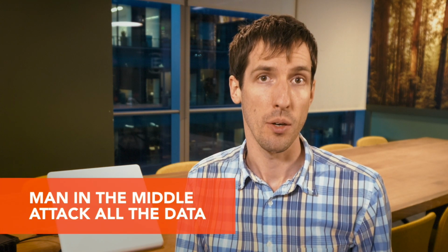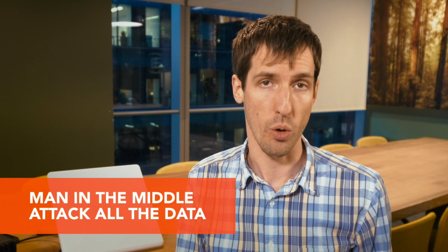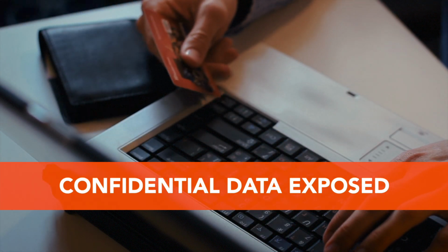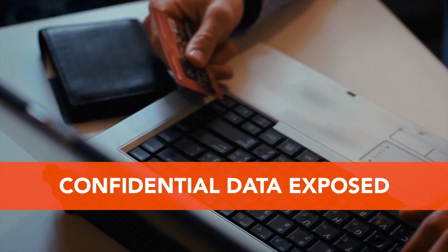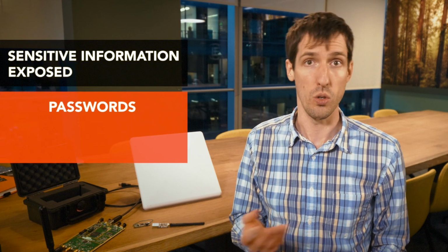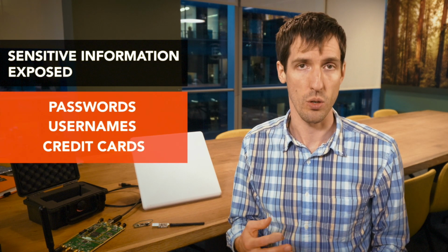Once you have this rogue access point set up, you can then man in the middle attack all the data actually flowing through that access point. So you will then be privy to all of the data that is being sent from your victim's machines through the access point onto the existing corporate network or maybe out onto the internet. That allows you to scavenge and scrape for sensitive information such as passwords, usernames, credit card information, and so on.